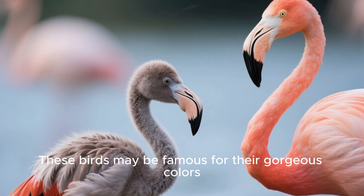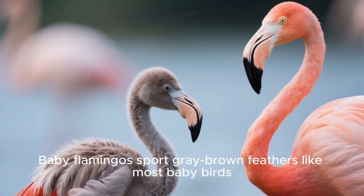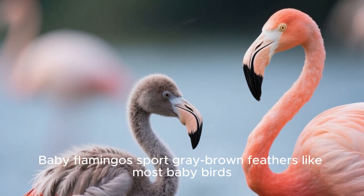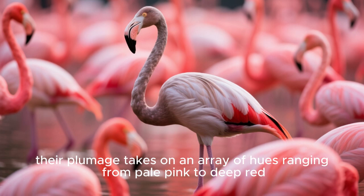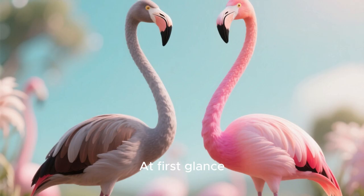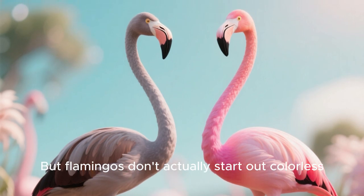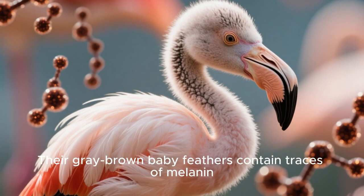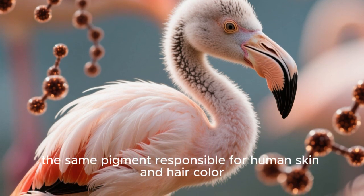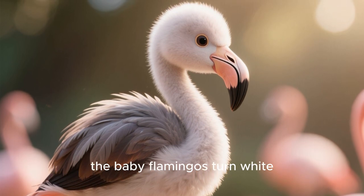These birds may be famous for their gorgeous colors, but flamingos weren't always so eye-catching. Baby flamingos sport gray-brown feathers like most baby birds. But as they approach adulthood, their plumage takes on an array of hues ranging from pale pink to deep red. At first glance, this color change seems sudden, but flamingos don't actually start out colorless. Their gray-brown baby feathers contain traces of melanin, the same pigment responsible for human skin and hair color. However, as melanin breaks down over time, the baby flamingos turn white.